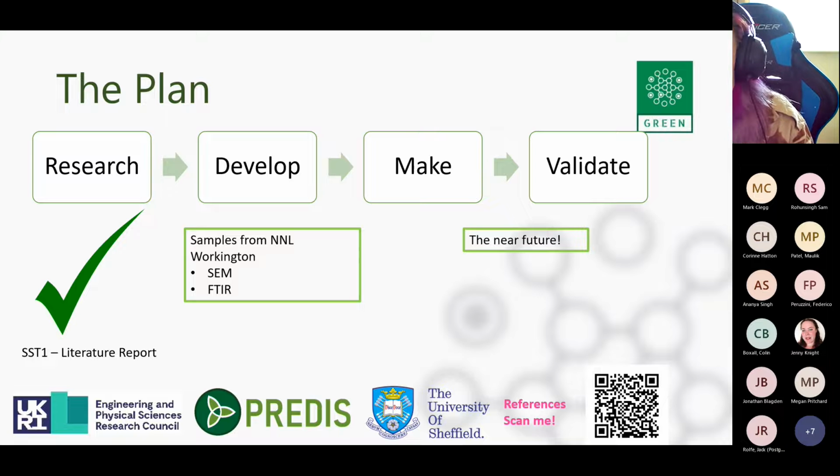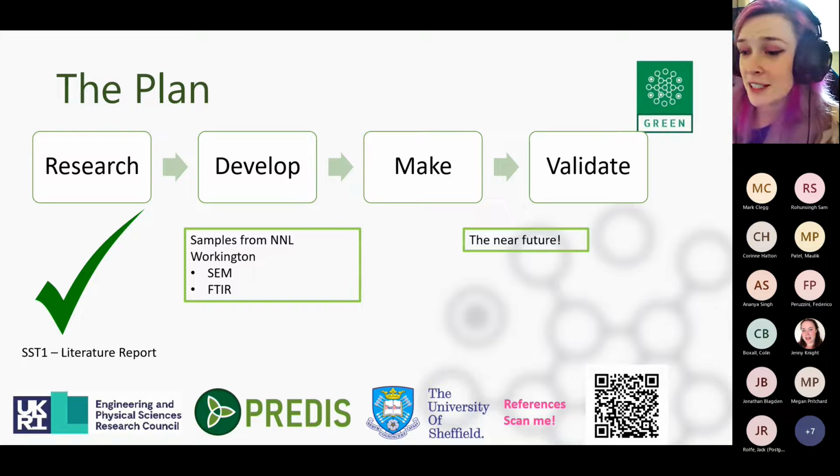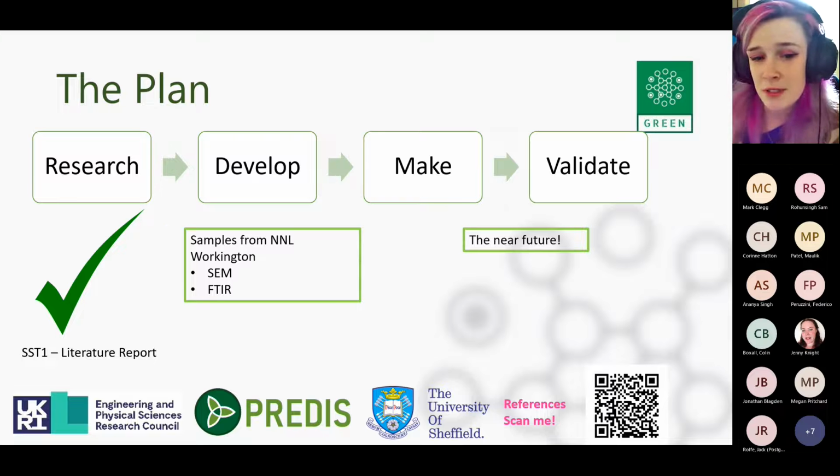Next is to develop a kind of strategy. I've been given samples from NNL Workington that are geopolymers with both types of oil in them at different percentages and different conditions. I've been tasked to do analytical techniques on both of them in the form of SEM, FTIR, NMR, and XRD. The whole point of this is I can try to work out how the oil sits in the cement, and working a bit backwards, I'm then going to make my own samples, which I'm slowly getting around to once everything clears customs, and validate my own samples.